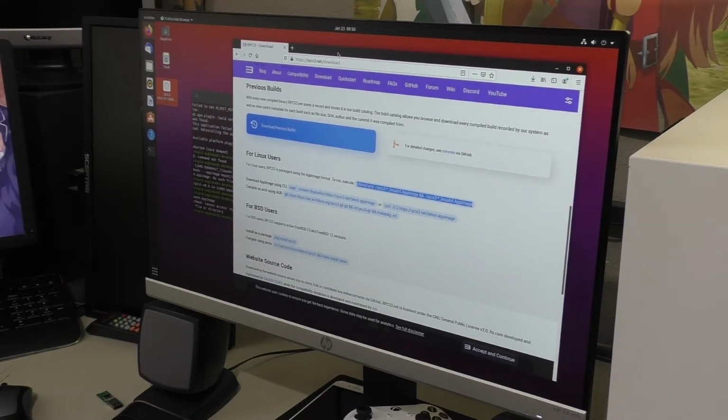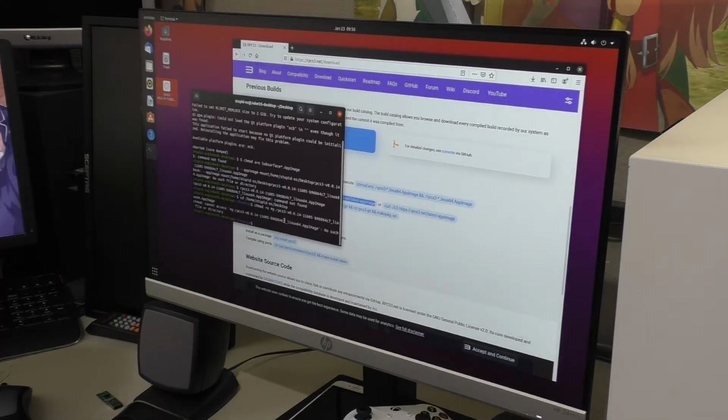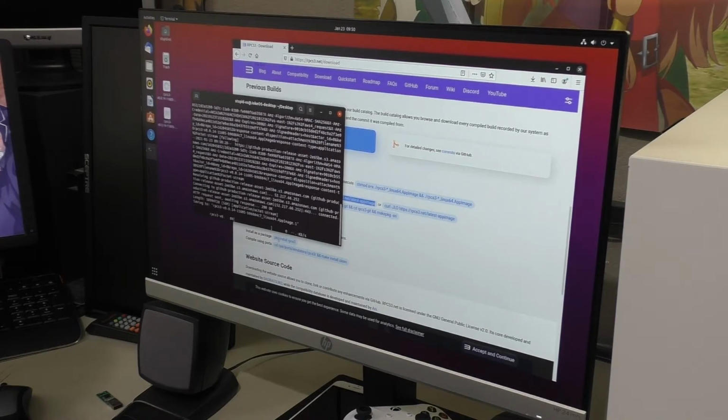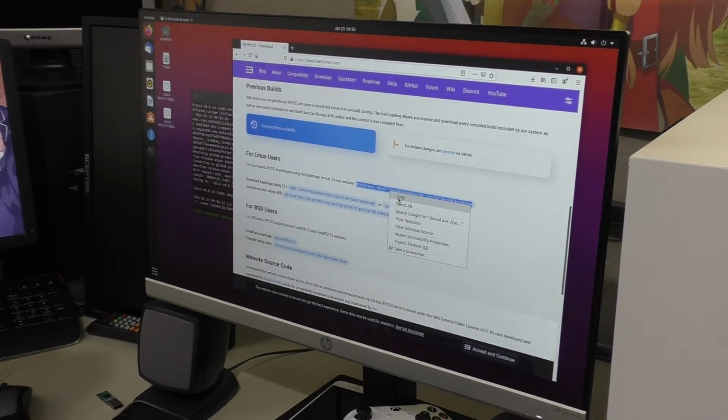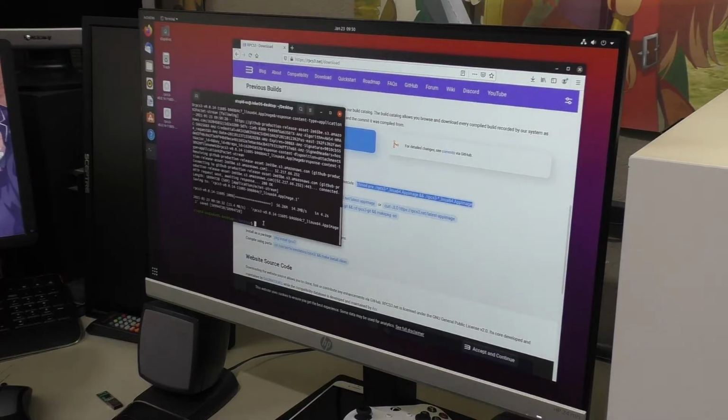So I tried that, so let's try this. Download app something something image by this. Copy. Paste. Okay, it's downloaded something, so I see something on here, so let's do this. Copy.